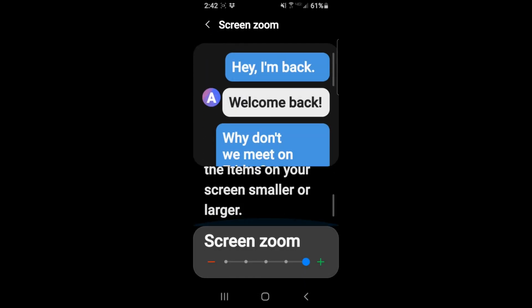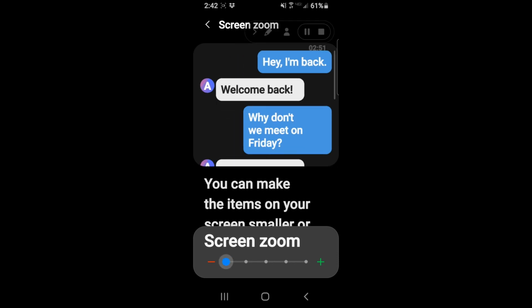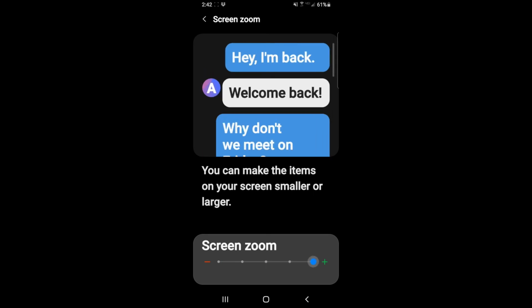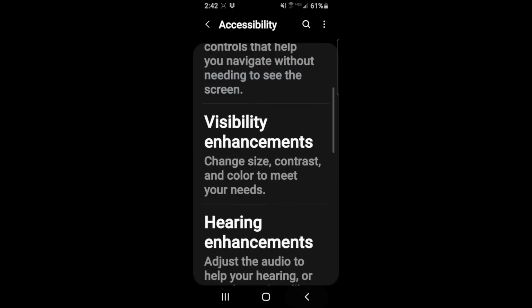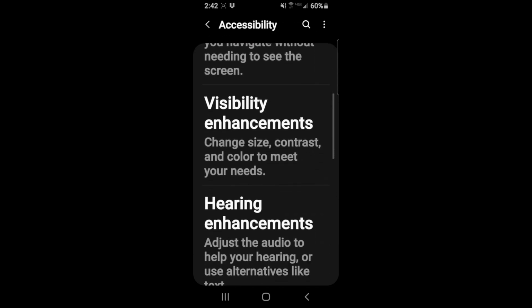I also have my screen zoom on to the highest max it can. So say I turn it down to that, as you can see, it doesn't fill the screen quite as much. Whereas if I turn it all the way up, it makes sure to fully fill the screen, so that way it's at the largest capacity it is at. So those are just some general ways that I use my phone with the accessibility features that come on it.